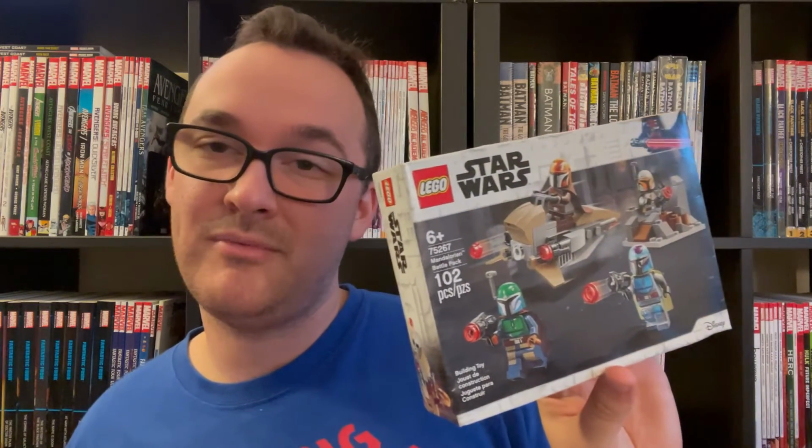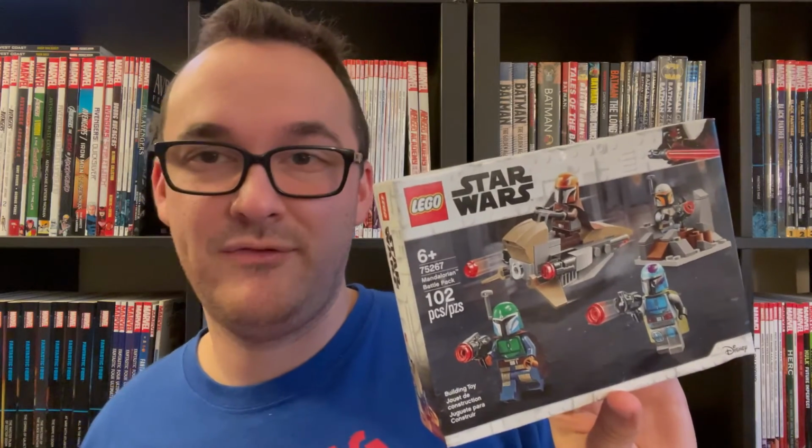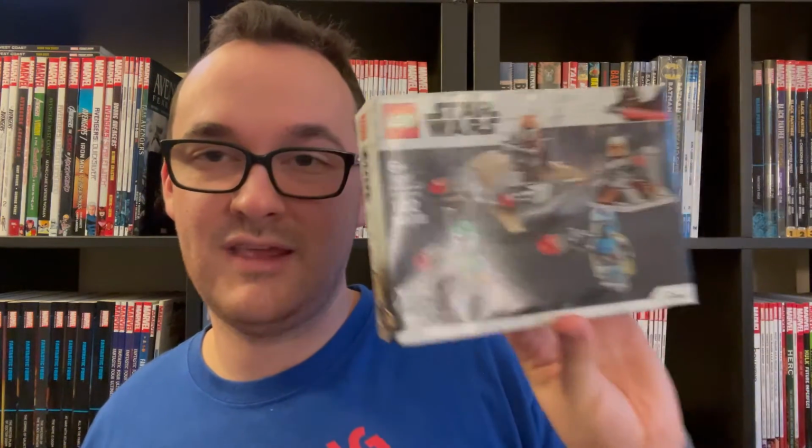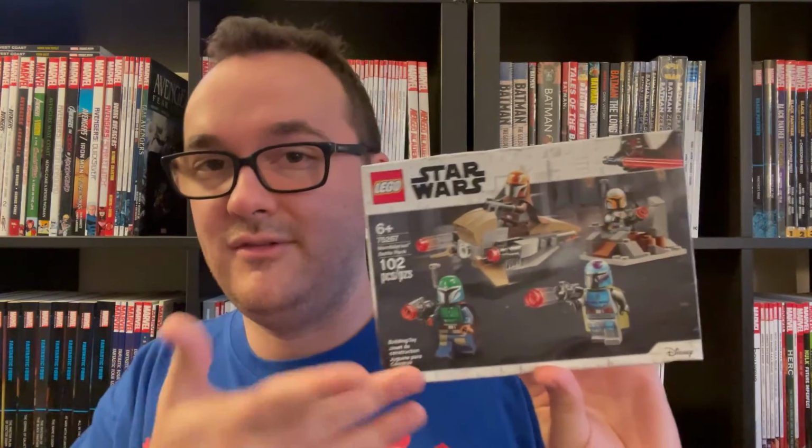This might be an investment set, I don't know. If I find stuff cheaper like that, maybe I'll just buy another one of those and keep this, or buy a better box and then keep that one sealed and then build this. But we'll see what I want to do with this. I don't know, but I decided to jump on it since it was discounted.